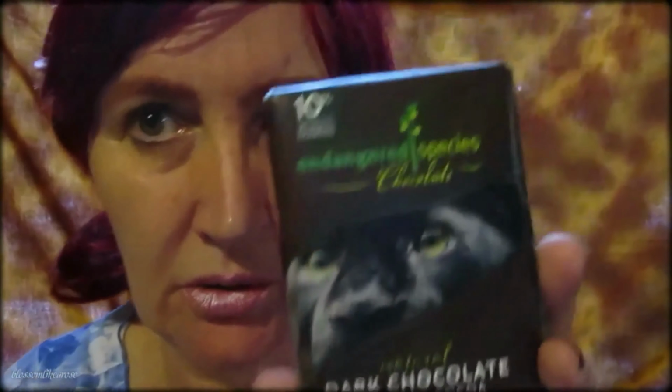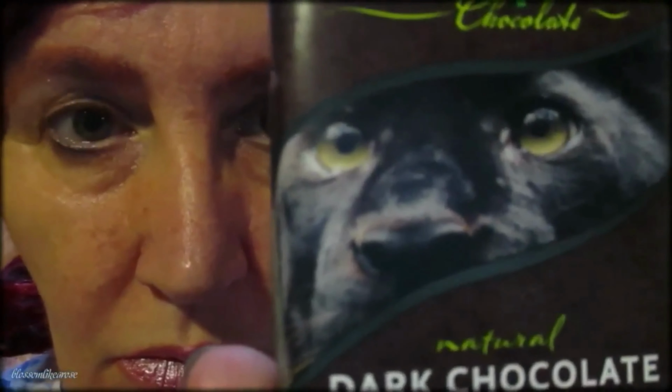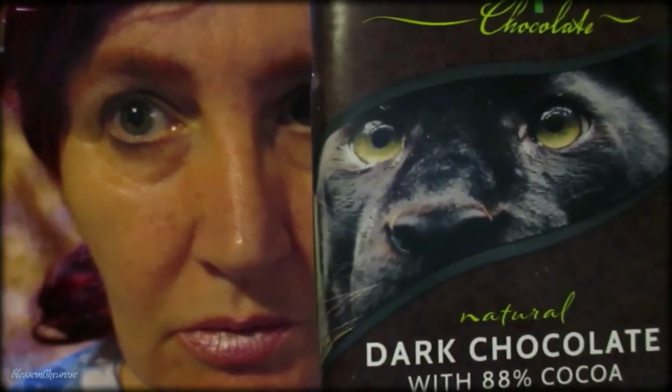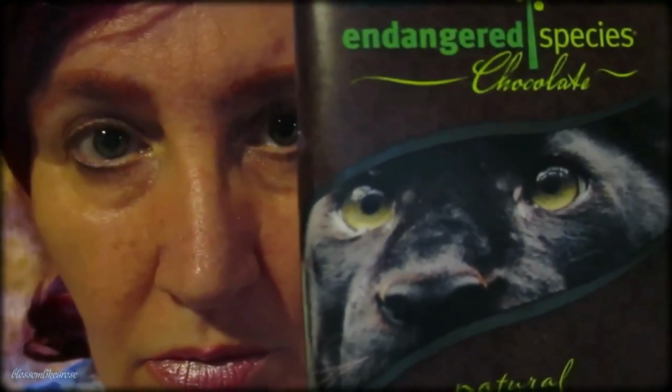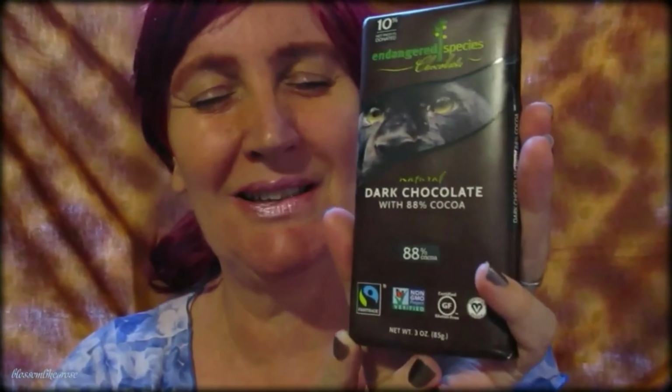Endangered species chocolate. A natural dark chocolate with 88% cocoa. Well, I was a bit bitter this morning and now I'm sweet as can be. So I thought I'd eat some bittersweet chocolate for you.